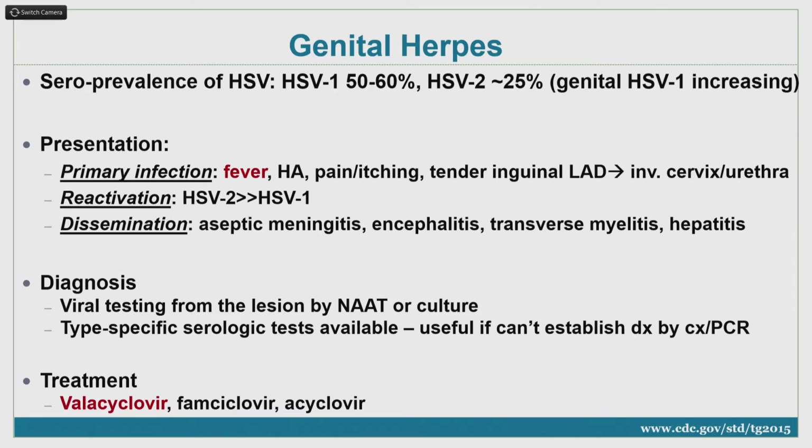So HSV1, 50 to 60% of the population has been exposed to HSV1. For HSV2, it's about 25%. For genital herpes, the primary infection generally presents with more systemic symptoms than reactivation. This includes fever, headache, pain and itching, and tender inguinal lymphadenopathy. And primary infection can also frequently involve the cervix and urethra and have those associated symptoms.